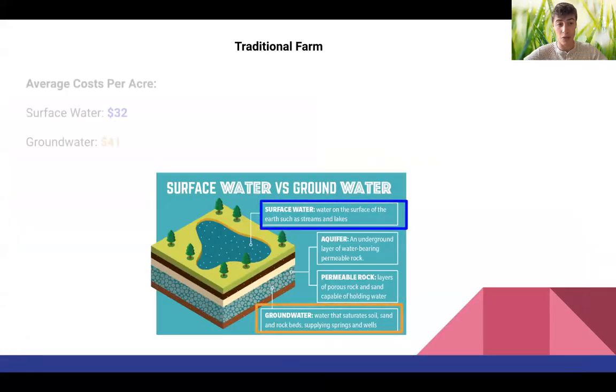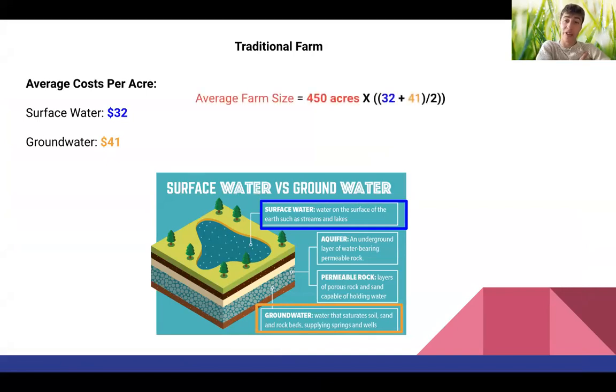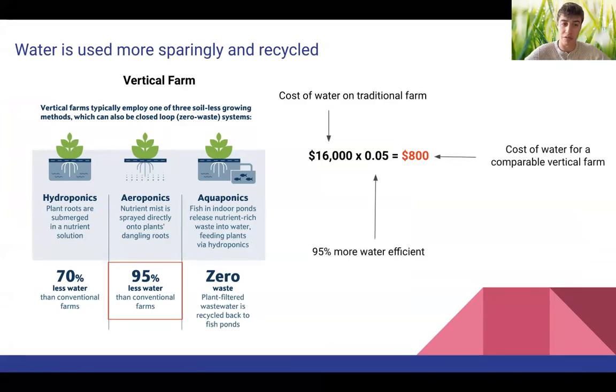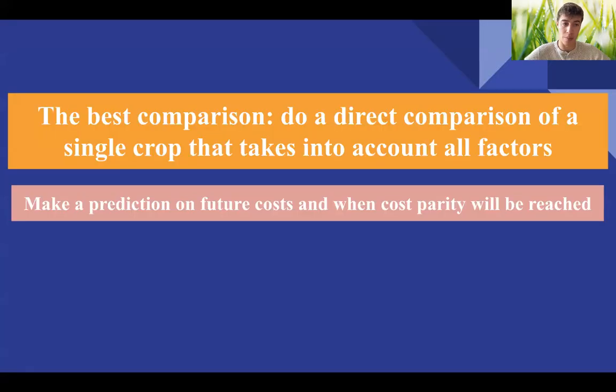Now, surface water and groundwater generally cost $32 and $41 respectively. So on a 450-acre farm, you're looking at an expenditure of about $16,000, whereas water is used far more sparingly and recycled in aeroponics and hydroponic systems, which are generally used in current vertical farms. And so 5% cost comparatively is $800. So practically negligible. So you can see the real advantage of water in a vertical farm.